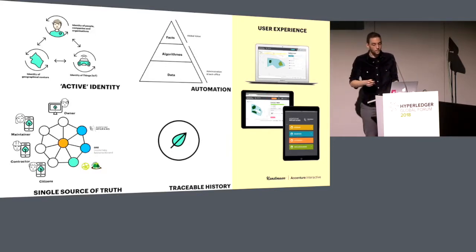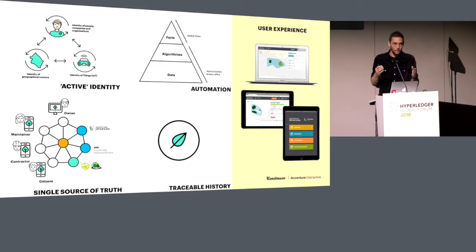So that's the proof of concept we created. It was really very conceptual. In reality, this would be too far. So the Flemish government wouldn't go that far with that.